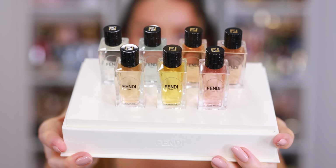It retails for $330. I was hoping to be able to visit our local Fendi boutique and have the in-store experience, maybe be able to smell them in person, but when I looked it up on the website, Miami was not one of the listed locations for carrying fragrance, and I just was looking at the website now and it says out of stock. So I'm sure this will be back. It's a new launch and I'm sure there's a lot of excitement.